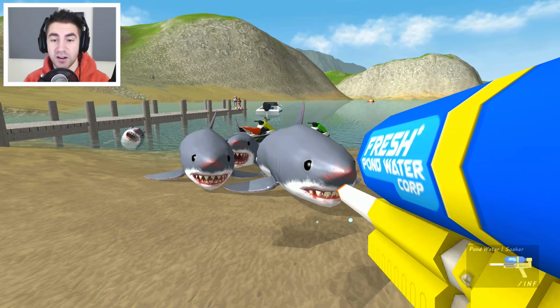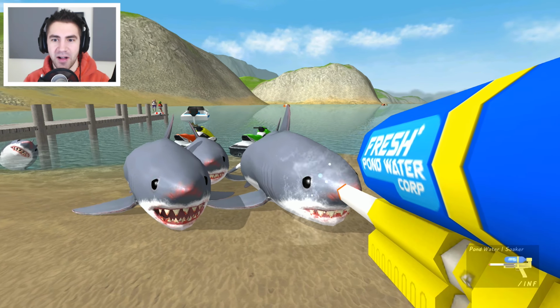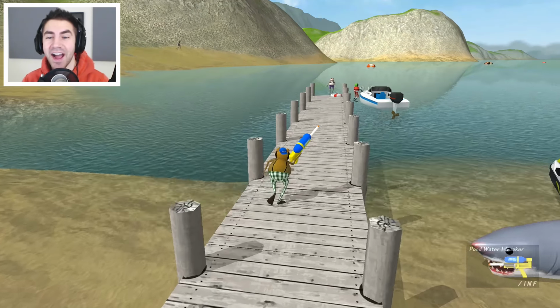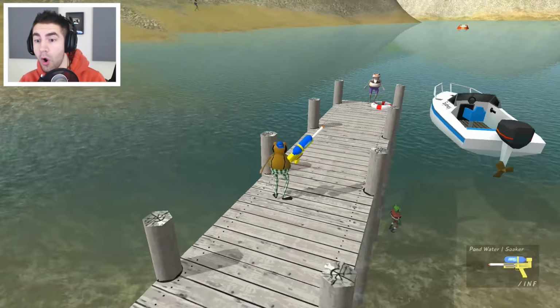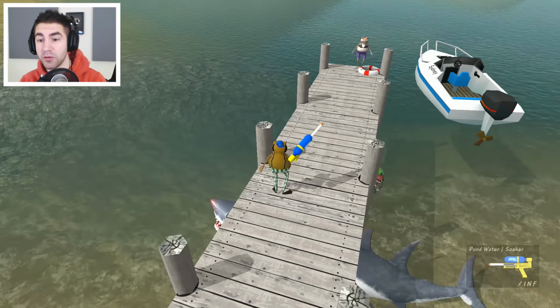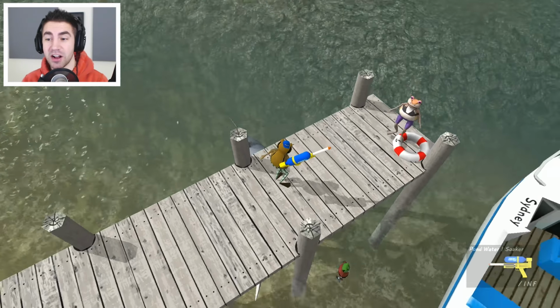So yeah, we got five sharks. This is not really pushing them that well. Okay, okay. Let's actually, oh, he just fell in the water. That Santa frog is underwater. He's going to drown. Okay, he's either going to drown or get eaten alive by a shark.